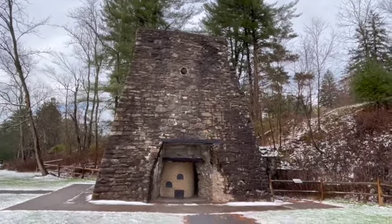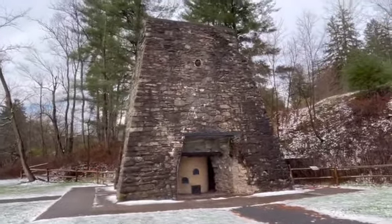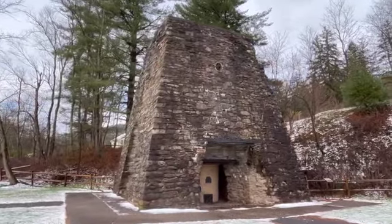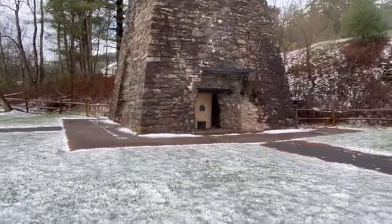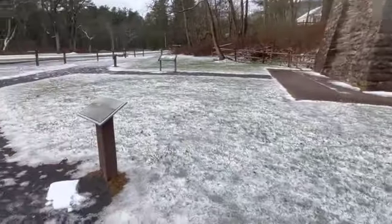I started researching these over the summer. I was learning about them, and I wanted to see one up close and personal. And this is probably the best representation of one, because they recreated the internal brick structure, which is cool.